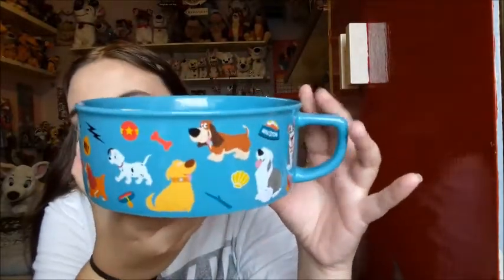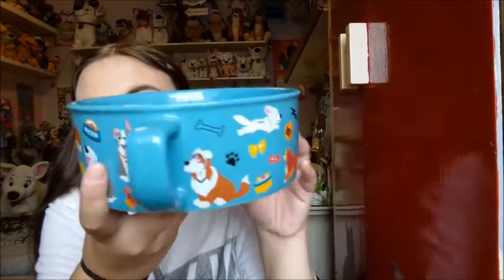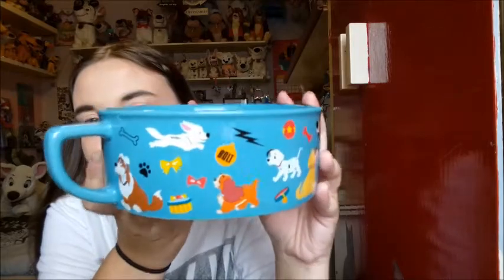So now my dog has actually three Disney bowls. He has two up here, which is this one now, and the Disneyland Paris dog one, which I showed you a few months ago, and downstairs he has a Toy Story one. So I'm very happy with this.